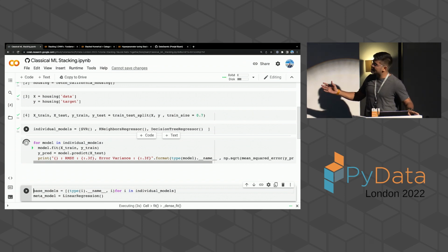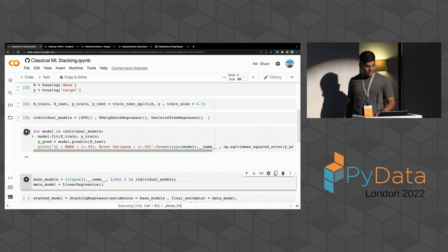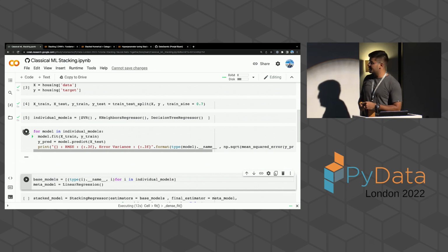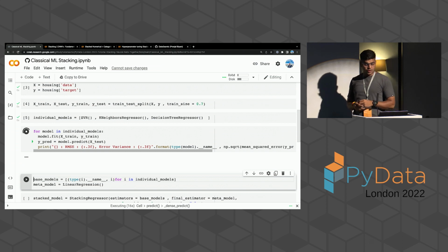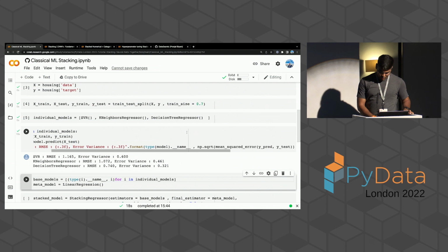So there's 3 initial models that I took: support vector regressor, k-neighbors regressor, and decision tree regressor. I quickly ran a loop to fit it on the training data and predict it on the test data. And there's a small print statement that prints root mean square error and the error variance with np.var. Just quickly scroll my screen to the right so you can see.